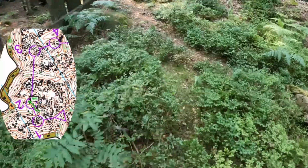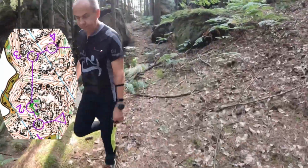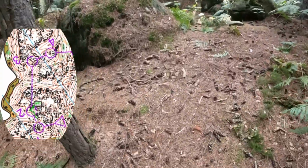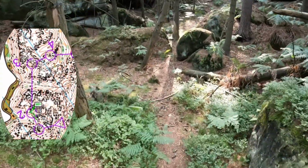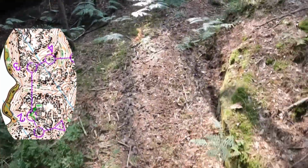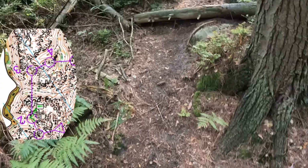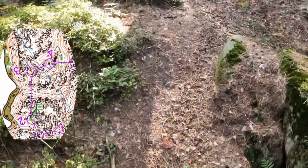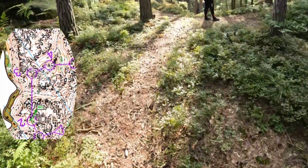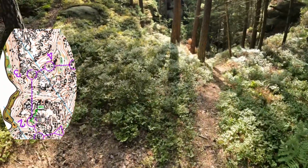Usually I was trying to read where the control is going to be straight from the map. I'm not really reading descriptions here, to be honest. Here I decided to go straight rather than around, and it seemed like a shorter way, and since I was almost at the top, it didn't seem that big of a climb, let's say.